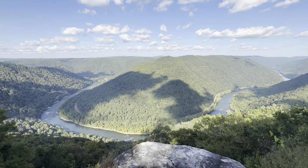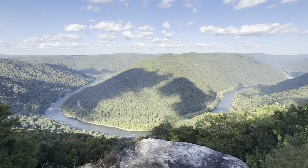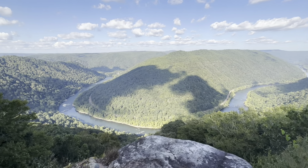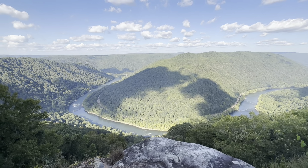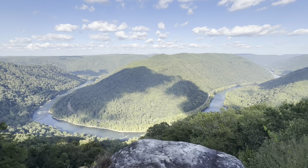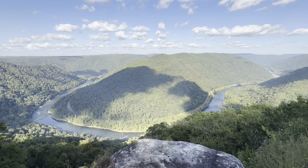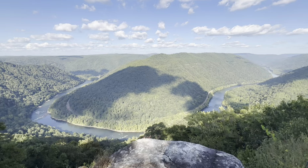There's a visitor center also co-located with this overlook. It's a short walk out to the point where I'm standing right now. They have restrooms, large parking area, like I said, a visitor center. This is gorgeous. I think Scott and I are gonna hop back in his SUV. We're gonna head down to the Meadow Creek Campground and set up camp.